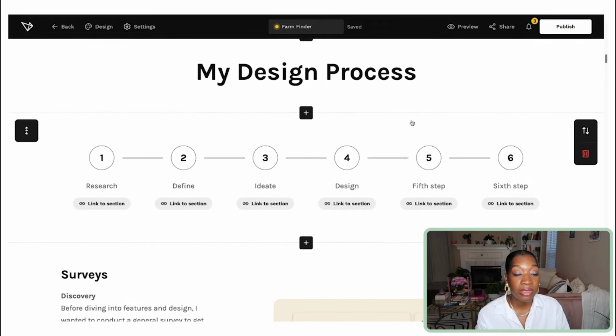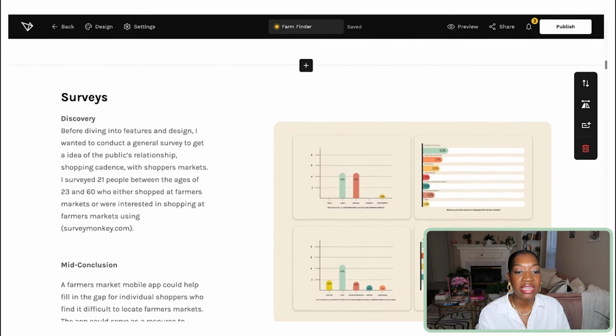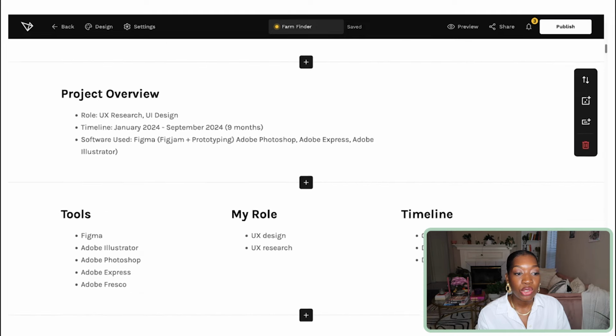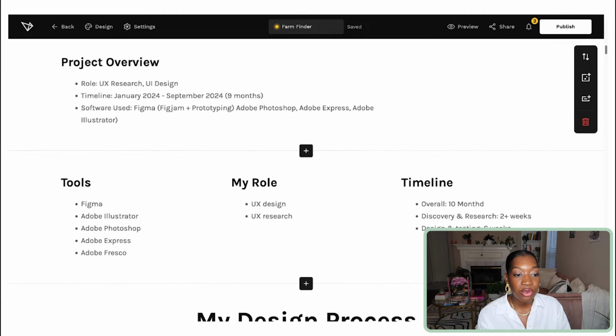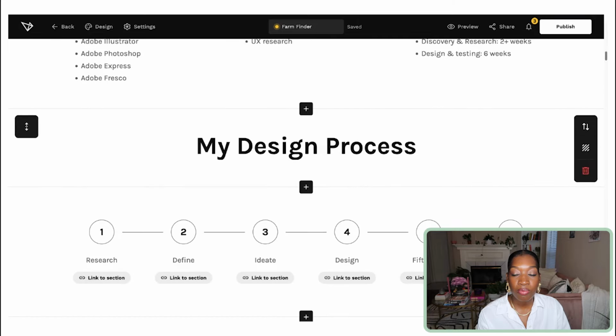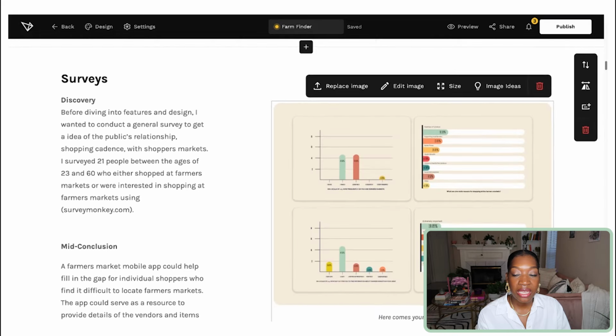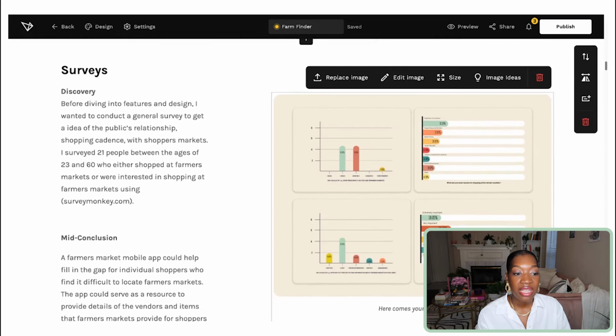It's been 9 months, but I'll probably be doing this into November, maybe December. So I'll probably have to change that, because I started really working on this in January. My tools: Figma, Adobe Illustrator, Adobe Photoshop, Adobe Express, Adobe Fresco, my role, timeline. I have my design process, which I will have to come back and edit.